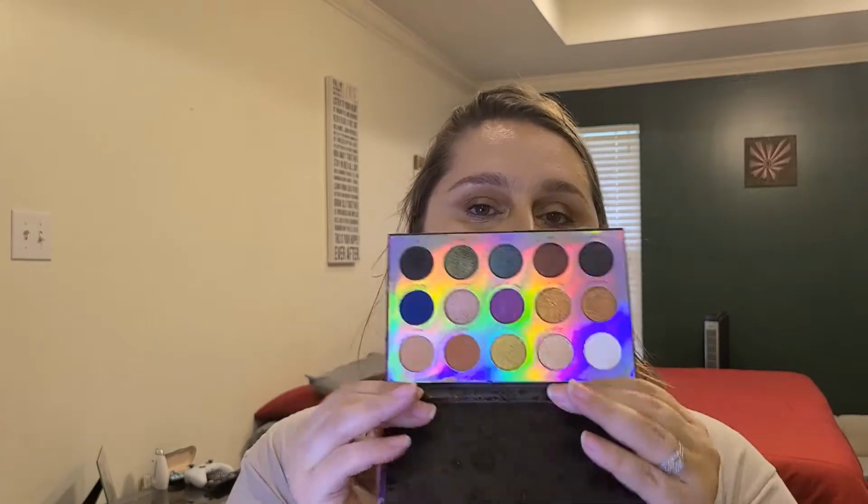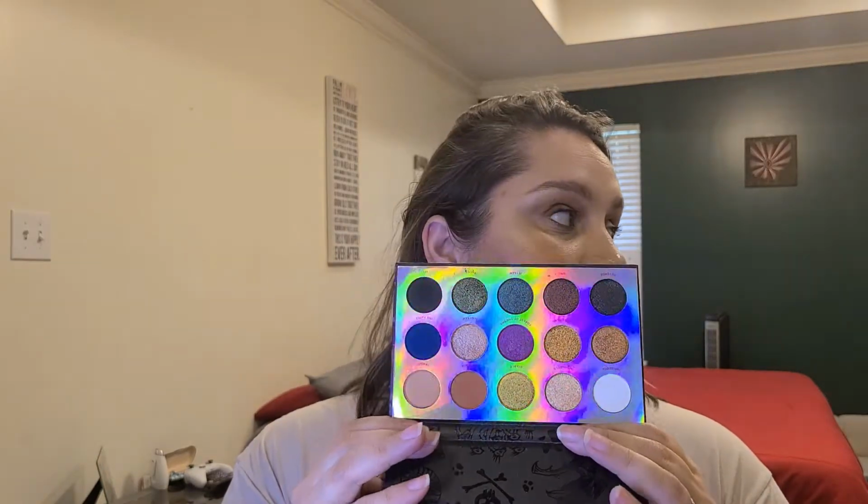ColourPop palettes, which I really want to remedy. There are a couple of the 9-pan monochromatic palettes that I really want to look at getting, especially the Mint to Be palette. I think it just looks absolutely gorgeous. But I have, this is the ColourPop Villains Misunderstood palette. It's what this looks like right here.